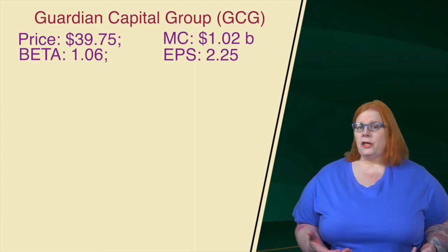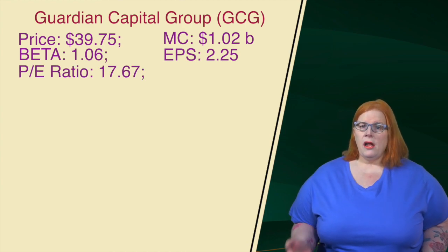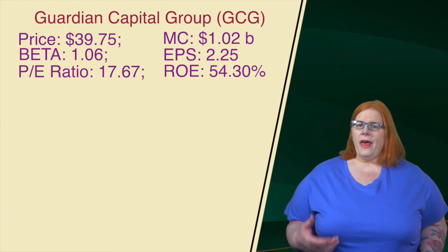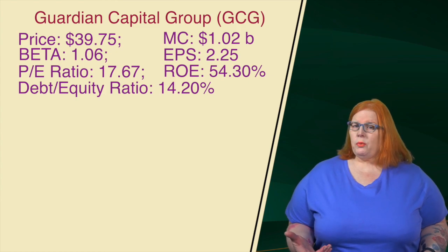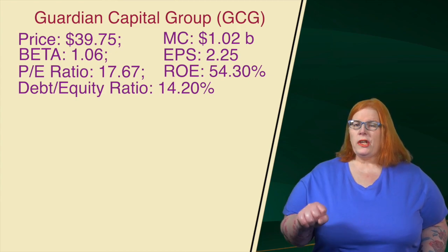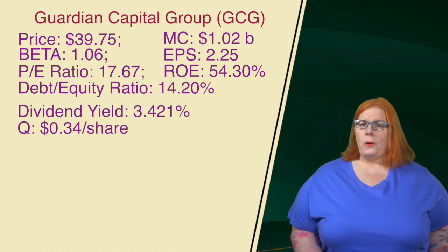Their earnings per share come in at 2.25, and they have a price to earnings ratio of 17.67. Their return on equity comes in at 54.30%. And their debt to equity ratio, not too bad, 14.20%. Looking at their dividends, they have a yield of 3.421%.